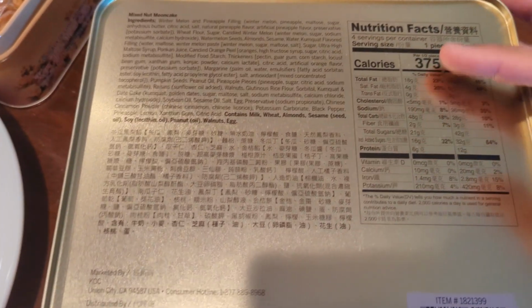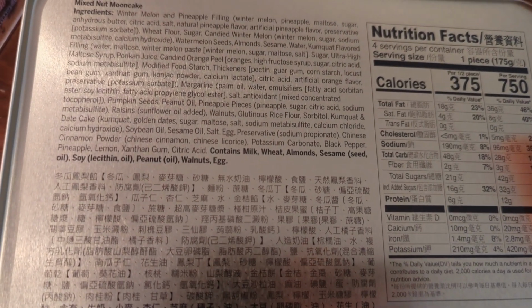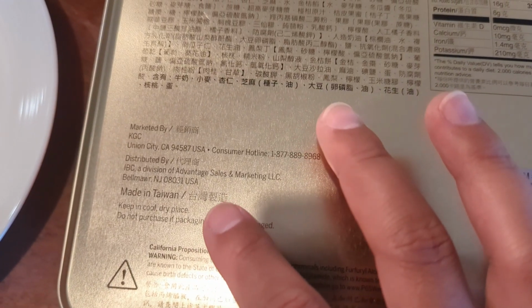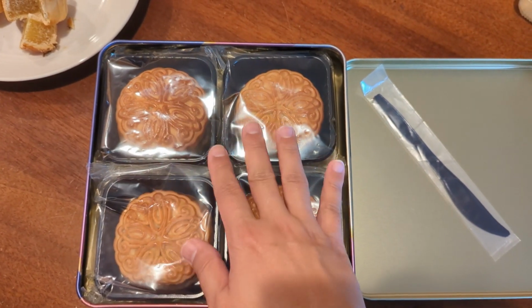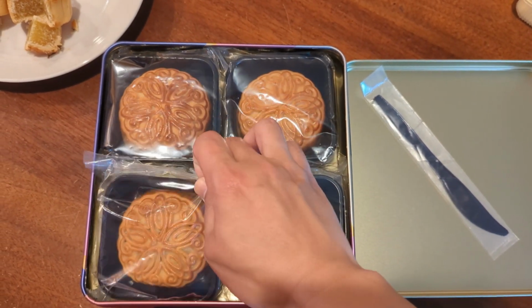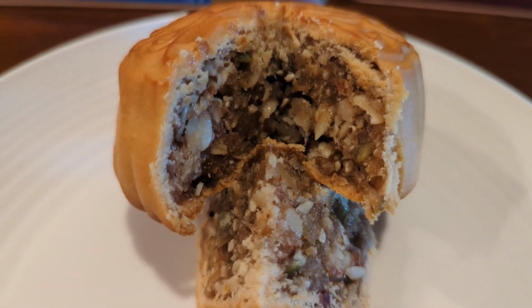This is the only mooncake from Costco this year that's Taiwanese style. Here it says made in Taiwan. Inside the box there are 4 of them, and supposedly they're all the same, so we'll just cut open one of them. Okay, so this is how it looks once cut open.